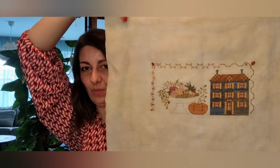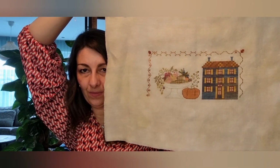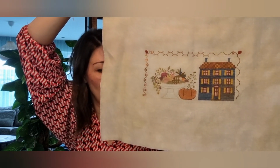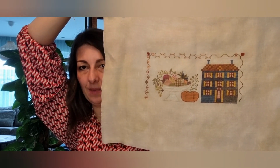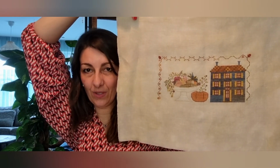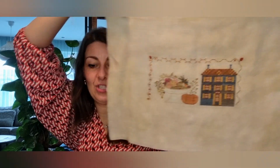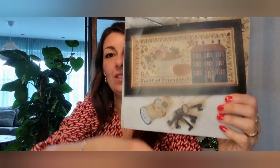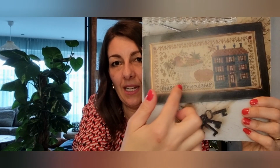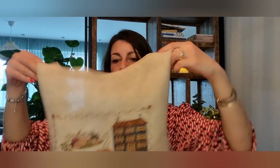And I changed this a little bit. What I did is that I put the fruit baskets down on the bottom in the same line as the house, and the pumpkin as well. And then I'm going to put the initials of our family above the fruit basket, flying above it, because originally it says Feast of Friendship. So I left that out, put this down, and then here I'm going to stitch our initials.